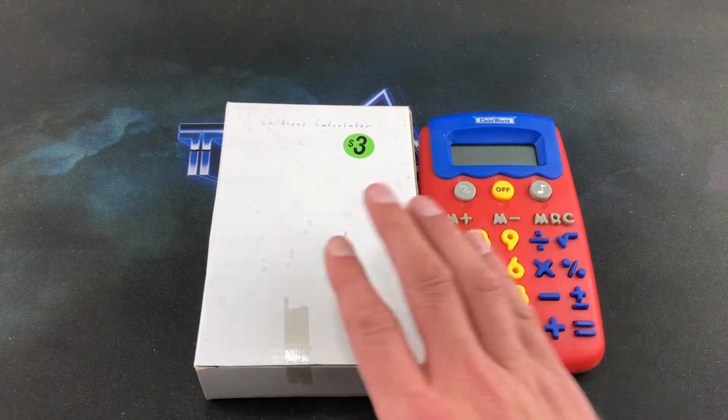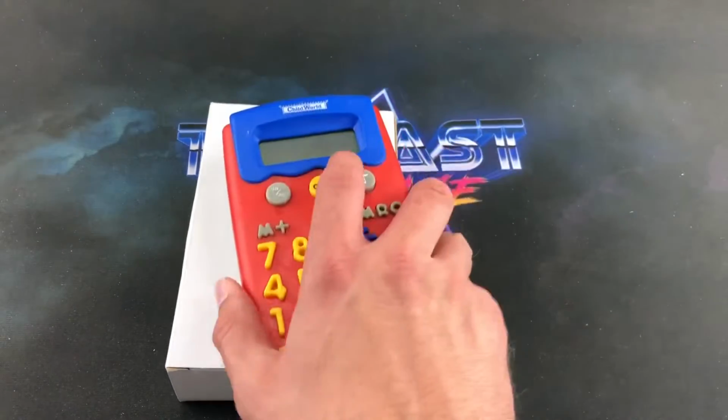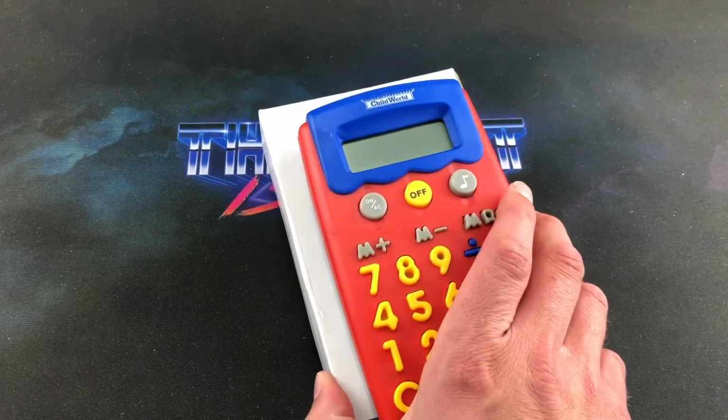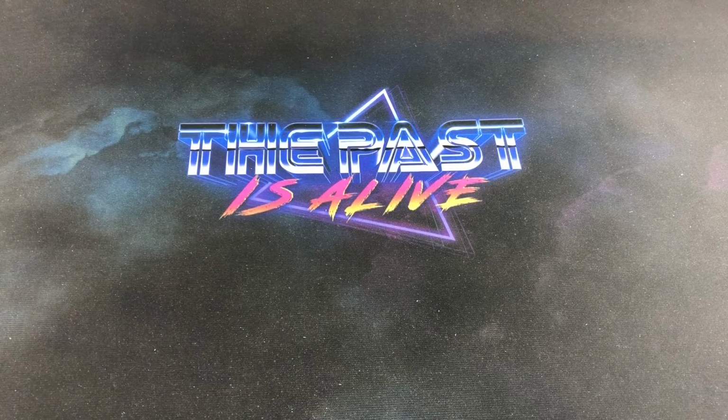For only $1 with the original box and the instructions, I had to grab it just because of the Child World logo on there. Pretty awesome. And I looked it up on eBay. It seems like they go for around 10 to 20 bucks, so I didn't do too bad picking that up for $1.